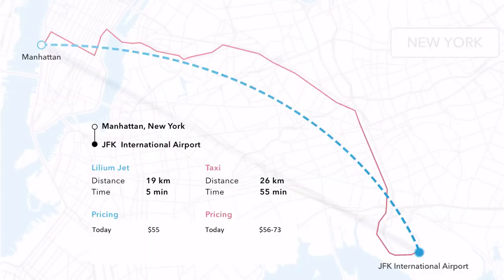Let's say you are in Manhattan and you want to go to JFK. Most of us have done that trip once in our lifetime at least, some probably hundreds of times. If you take the taxi, you follow the red line, and it takes you 1 hour, in the bad days, 1.5 hours or 2 hours. If you take a Lilium jet, it takes 5 minutes, and it's the same price.